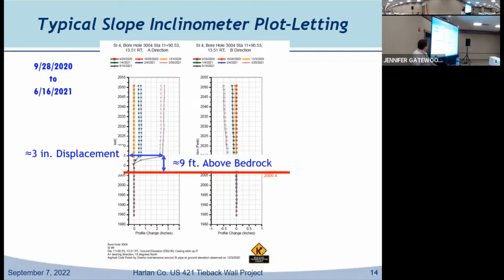So at the time of letting, this SI was read last in June before the contract let in July, and they've been in less than a year. As you can see down there on the bottom, you're showing 3 inches of displacement in that SI in less than a year. So that means your hillside where we had monitored had moved 3 inches, which doesn't seem like a terribly large amount, depending on what you're doing. But the surprising thing again was it was 9 feet above the bedrock.